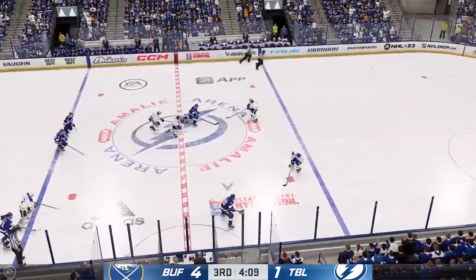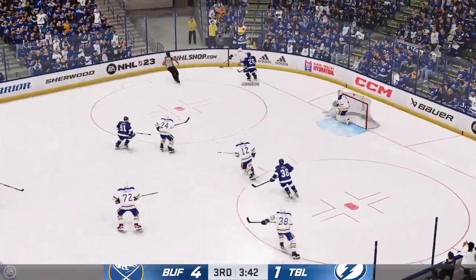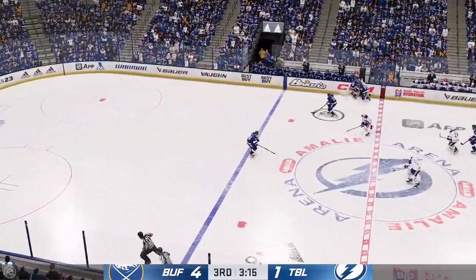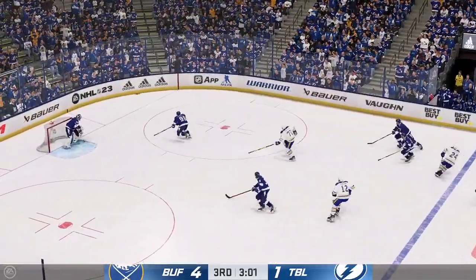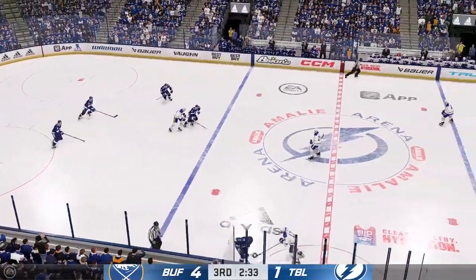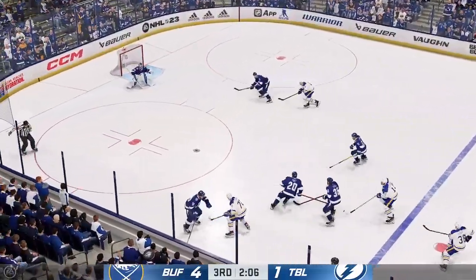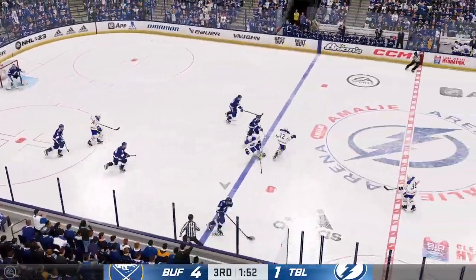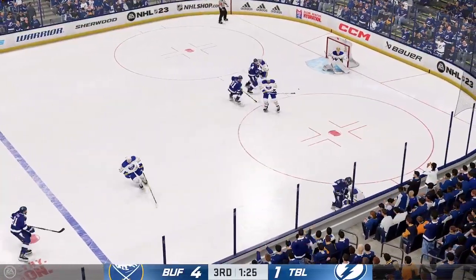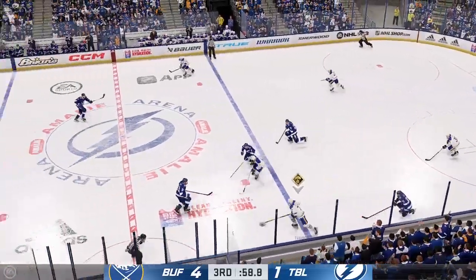Tampa Bay's in transition. The Sabres get a hold of the puck along the boards. Puts it in deep. Tampa Bay's got the puck in their own end. Oh, they couldn't connect on the play. The Sabres play along the wing. Tries to get the puck to Hagel. Nearing the final 60 seconds in this one.